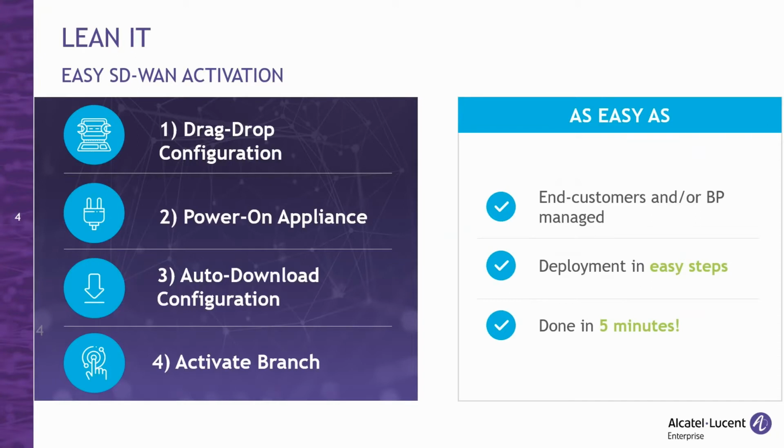So, how do we do site activation in a Lean IT environment with ALE Versa Titan? This is a cloud-based solution. However, because it's SD-WAN, it still requires certain things to be done on site. So the appliance needs to be installed on-prem and it needs to be configured to become part of the SD-WAN network. This is done through a zero-touch provisioning process. We connect the site to the internet and the appliance simply fetches the configuration from the cloud and activates itself.